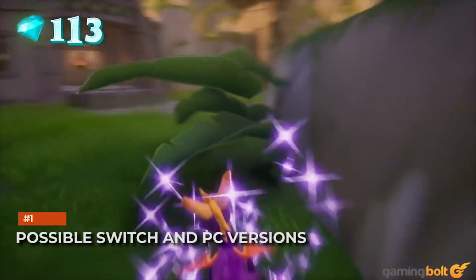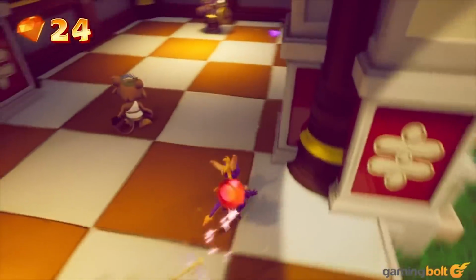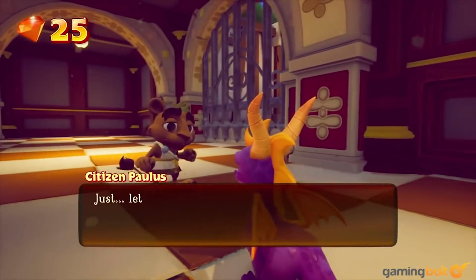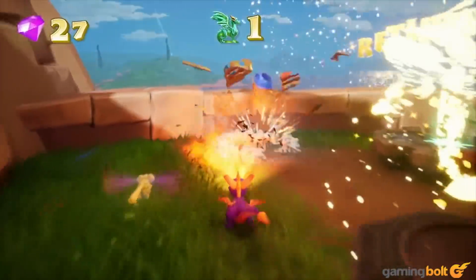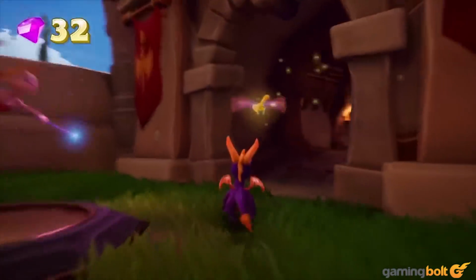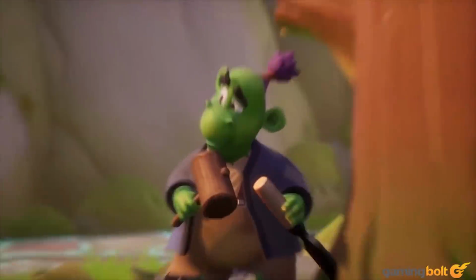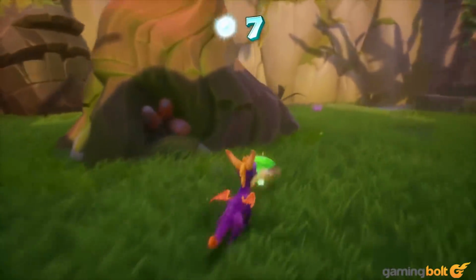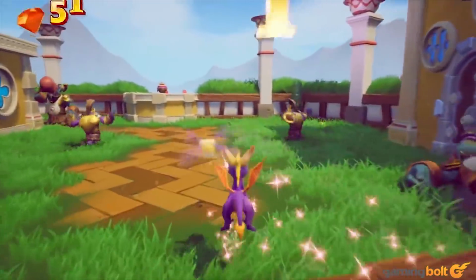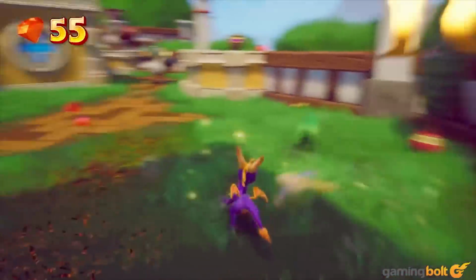Possible Switch and PC versions. Though Spyro Reignited Trilogy has only officially been announced for the PS4 and the Xbox One so far, rumors have been circulating that it might make its way to PC and Nintendo Switch as well, fueled even further by the fact that the official Spyro website itself mistakenly listed those platforms for a while. Given how Crash launched exclusively for the PS4 last year, but then made its way over to the PC, Xbox One, and Switch a year later, I wouldn't bet against Spyro doing the same as well.